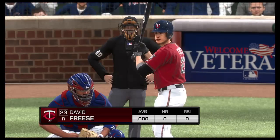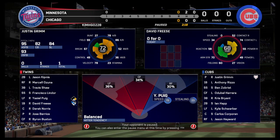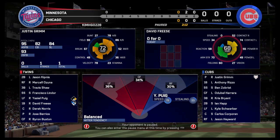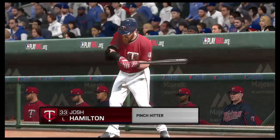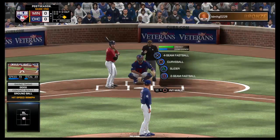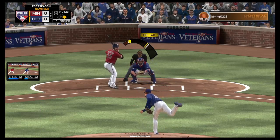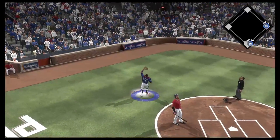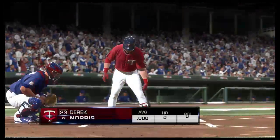Here's David Freese to stand in. Josh Hamilton will come on to pinch hit now with a runner at first and nobody out. Swinging a high pop-up straight back, though it looks as though he'll have room back there. And he'll stay with it here as he puts the squeeze on it for out number 1.